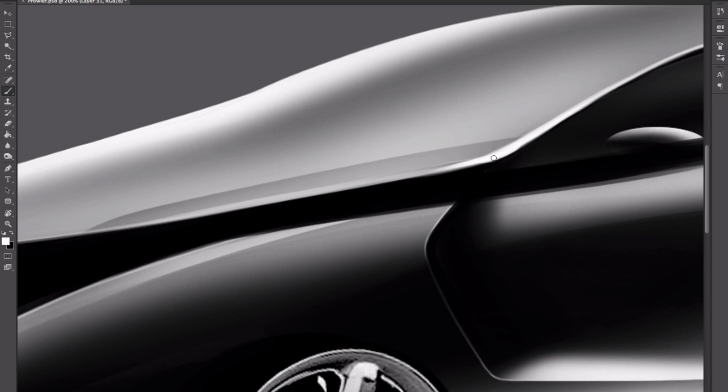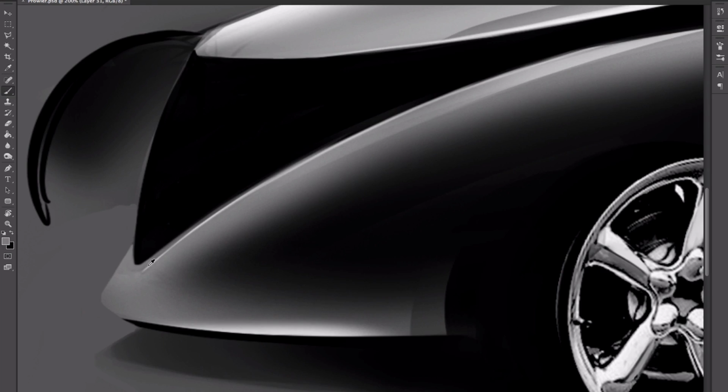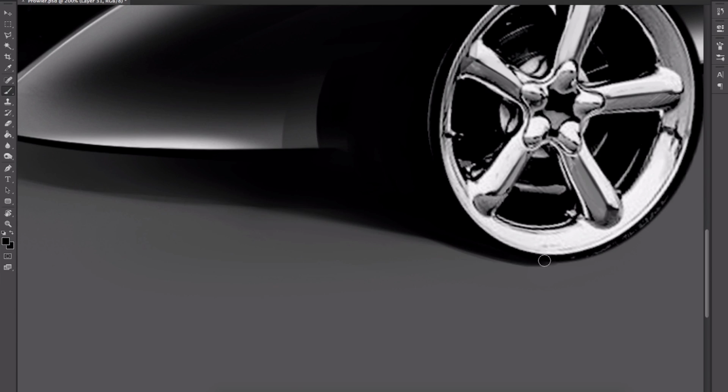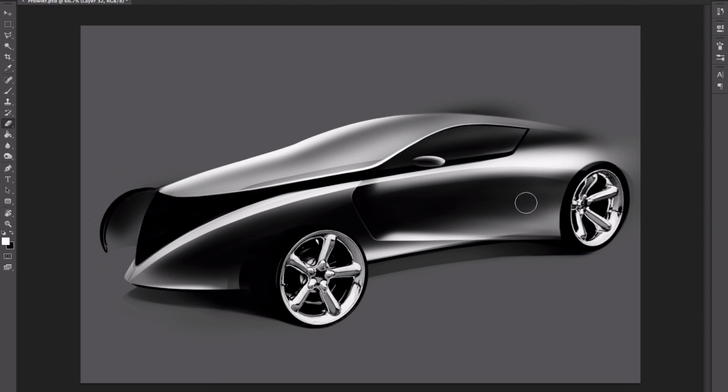It was very limited, but Chrysler had a solution for this. For $5,000 extra, you could get the Prowler with a custom-designed trailer from the dealer. This trailer could even be color matched to the car and was fitted with the same style wheels as the car itself. A very cool and fun idea that I wish we could see more of in the car world today.